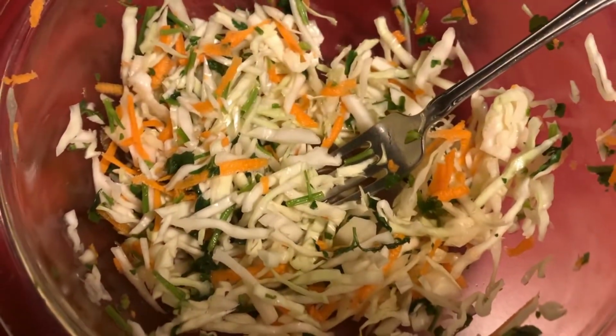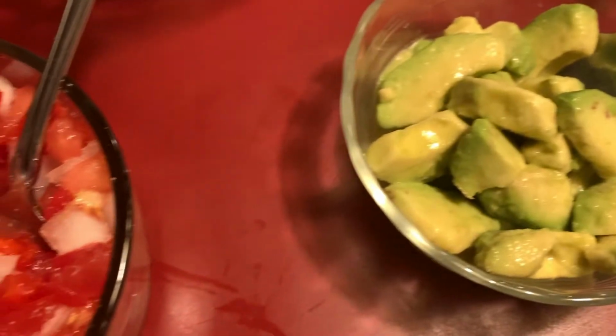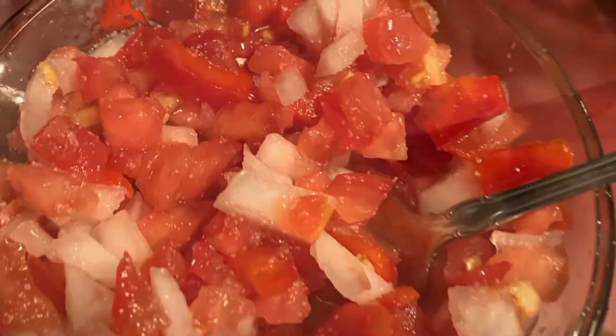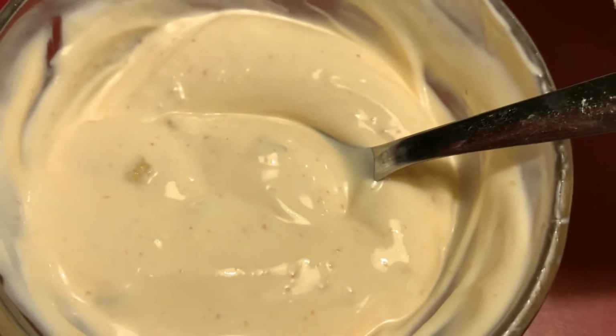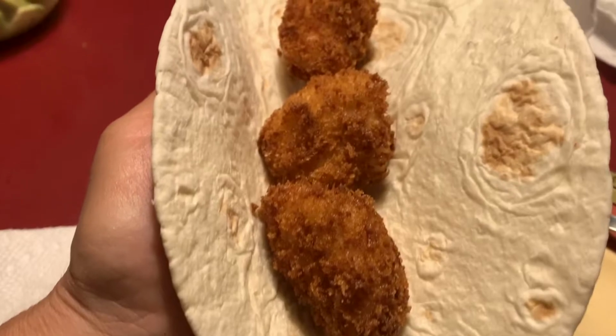I also cut up a nicely ripened avocado and added a little bit of lime juice to help keep its color. Then I chopped up an onion and a local hothouse tomato that we picked up from Stauffer's in Loveville. Again, I added a little bit of lime juice to this mixture.